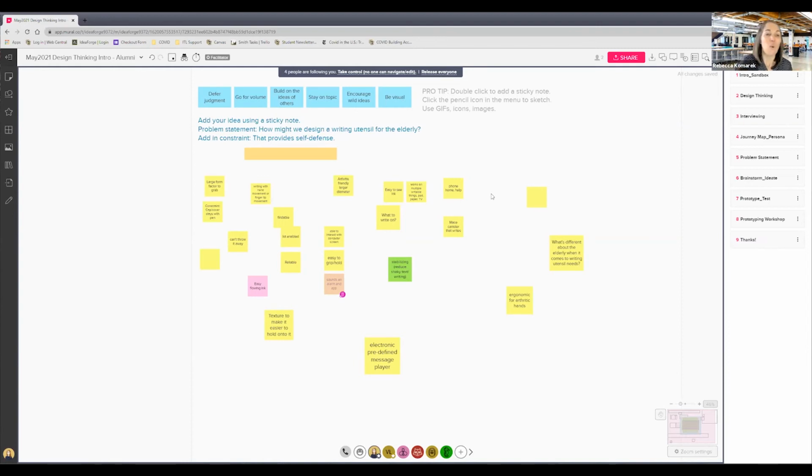And so this is kind of the diverging stage. You're coming up with a lot of ideas. And then after you do that, the challenge is moving all your Post-its into categories. Are there certain themes? And then the group of people that you're brainstorming with, that you're designing with, there needs to be some sort of a process to down select.